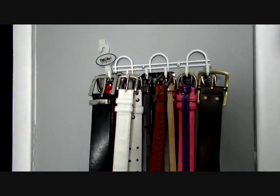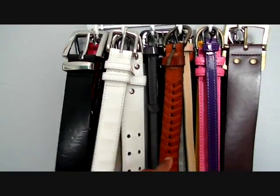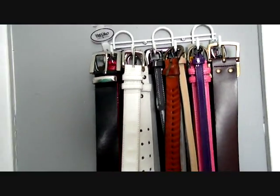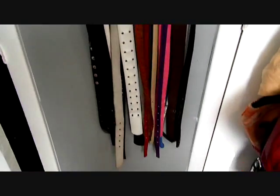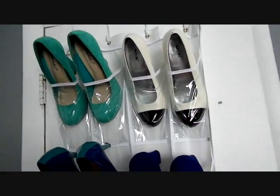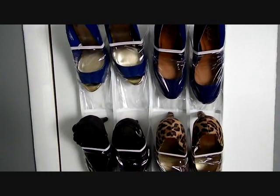Here are my belts. Also, you see this in the background. They're not styled in any particular order. I mean, not styled, but organized. I had it organized, but you know, it's too much. So that's that. On the outside of this door, also, this is what you see in the background of my videos, are some shoes. These are my heels.